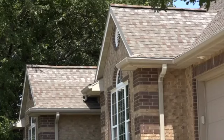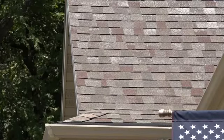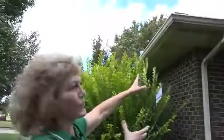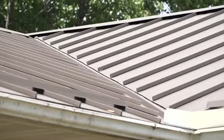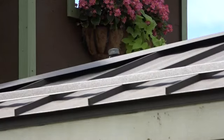If and when we put our house on the market, that will be the first thing that a buyer will say: you need to pay for a new roof. And that takes away from your profit. In Green Forest, Arkansas, Tammy McCants went ahead and bit the bullet. Once I saw this color, I felt like it would look good on my home. She just bought this new metal roof.